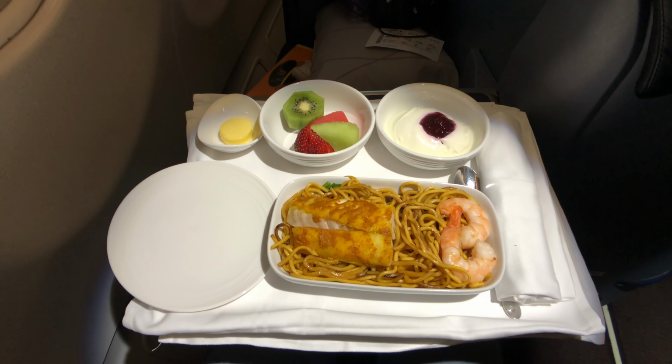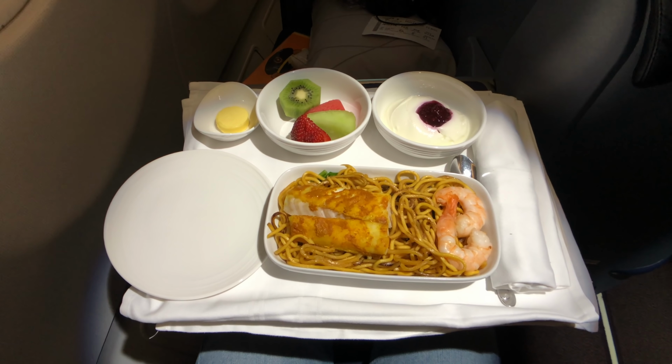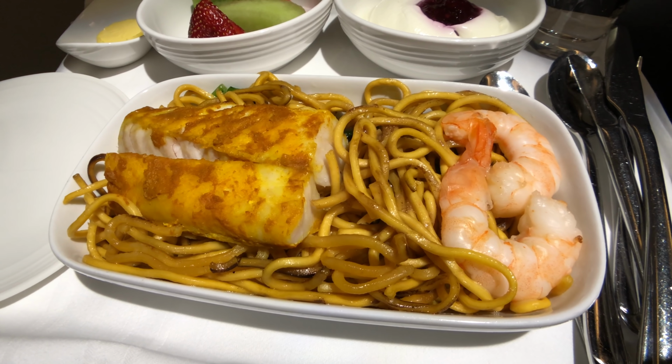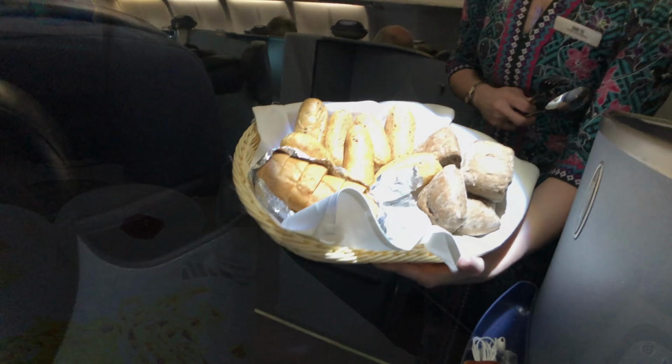So here's my Hokkien noodle. My meal tray also has fresh fruits and yogurt. The Hokkien noodle is very, very tasty. Fish surprisingly wasn't dry and prawns were very tasty. The noodle itself was a little dry, but there was actually some sauce down the bottom of the plate. So you just mix it with the noodle, then no more problem.